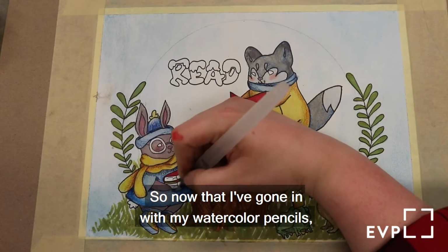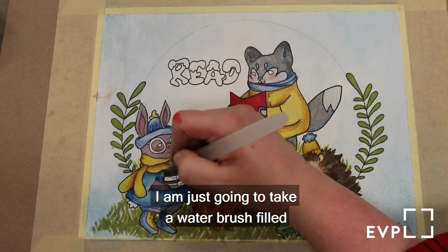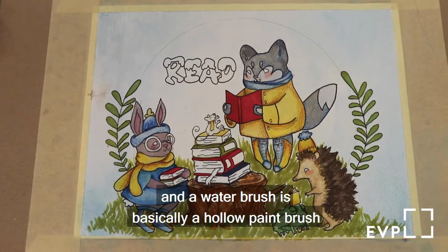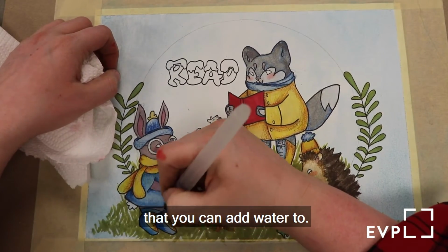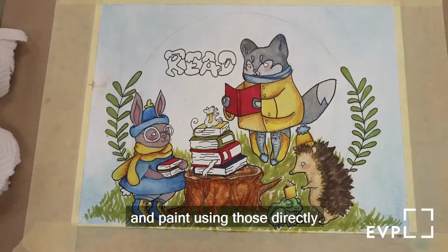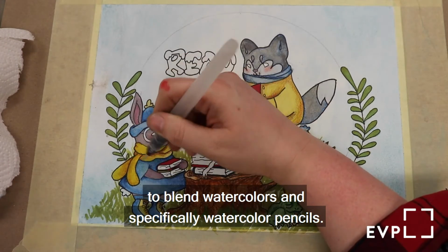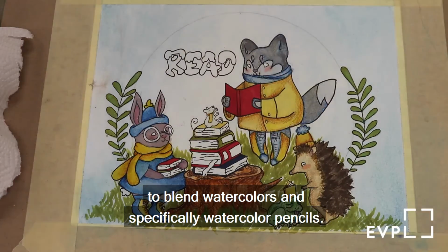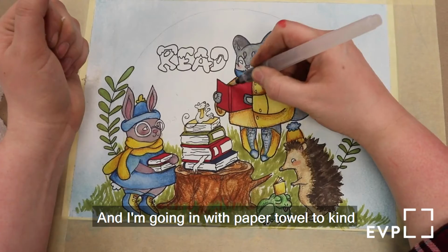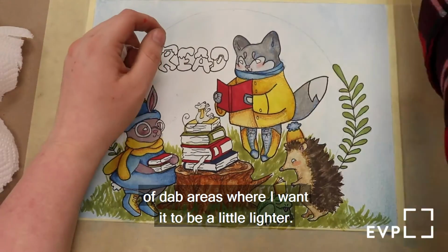So now that I've gone in with my watercolor pencils, I am just going to take a water brush filled with just simple water. And a water brush is basically a hollow paintbrush that you can add water to. You could add liquid watercolor to it and paint using those directly, but I just like to use them with water to blend watercolors and specifically watercolor pencils. So that is what I am doing here, and I'm going in with paper towel to dab areas where I want it to be a little lighter.